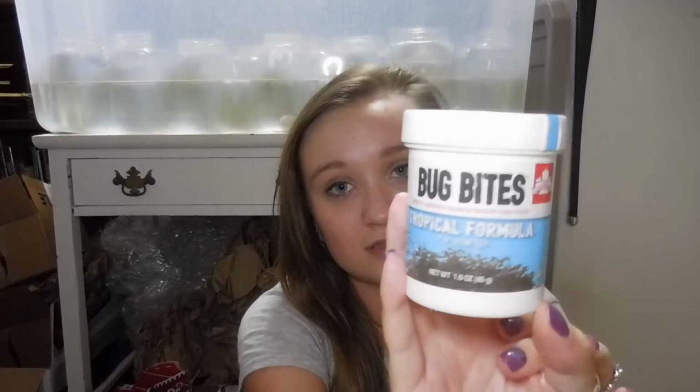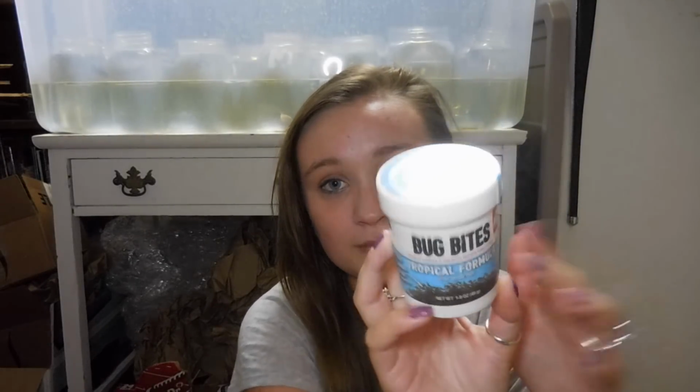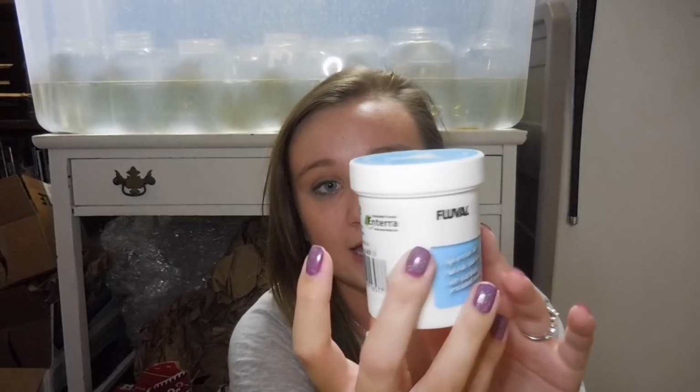And so I went there and I saw that they had the bug bites by the Fluval brand, and I really like the packaging. This is what they look like if you've not seen them. It says it's by Fluval and it's made in Canada, which I thought is really awesome. With these bug bites, they do have ones for all types of fish. They have a goldfish formula, a bottom feeder formula, lots of different formulas for the type of fish you have. And now apparently they even have a betta one, which my Petco didn't have.